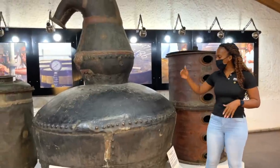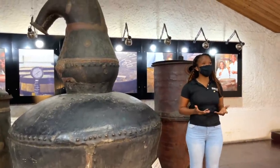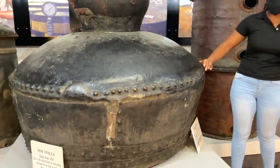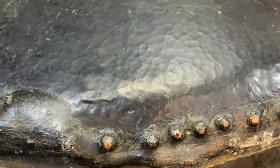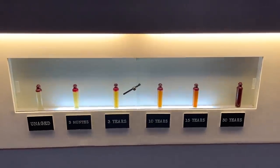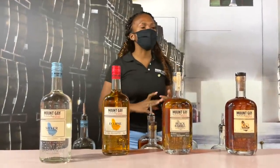These are actual copper pot stills used centuries ago to distill Mount Gay rum. So basically history at its very best. They are almost 300 years old. You can see each and every place that the coppersmith struck when he was creating it. Now, today, we use the same technique, the same machinery, just a little bigger and more shiny. The longer our rum stays in the barrel, the darker, bitter, smoother it's going to become. Now, for most white rums, they are not aged, just distilled, watered down, and then bottled.